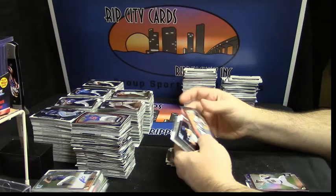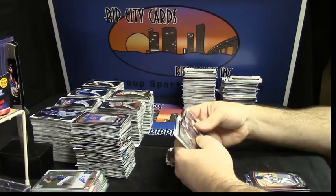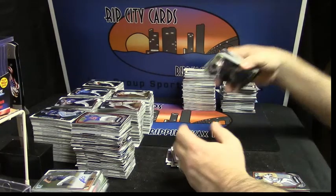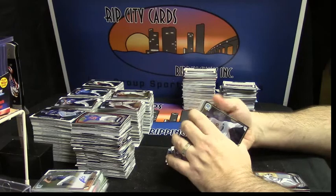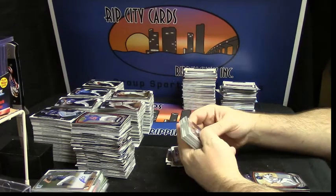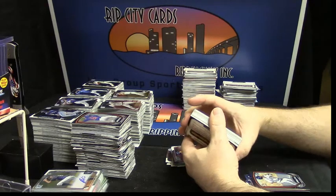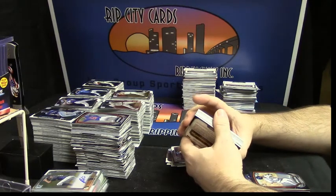Colin Moran updates, Astros. Come on, for the love of all that is holy. You have the Phillies, yes. You have the Phillies in this.